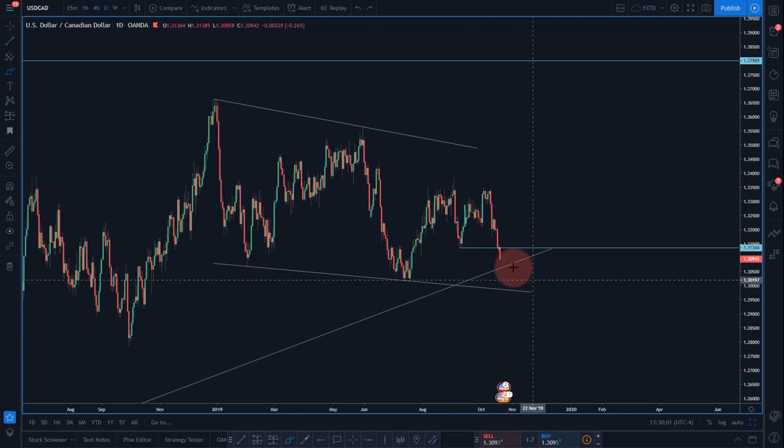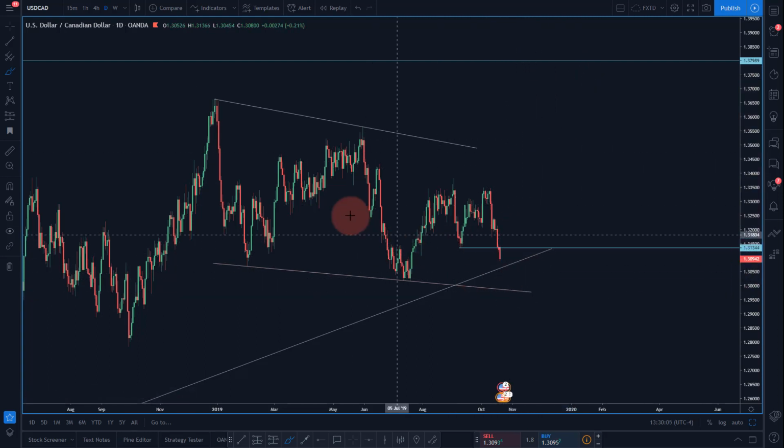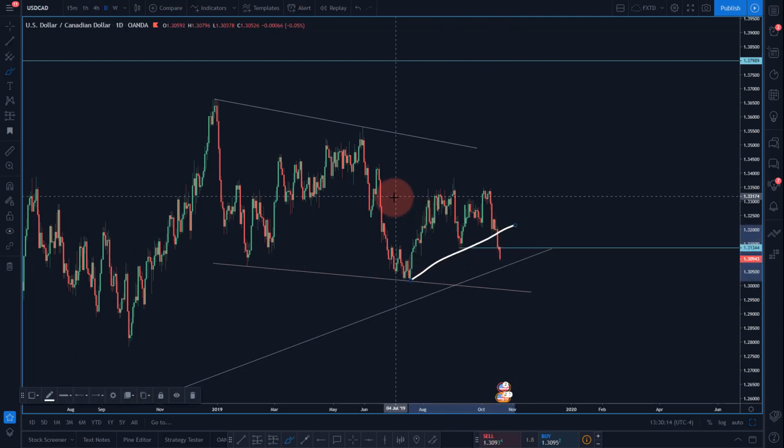Doesn't mean it's going to go forever, obviously. We could get that rejection and move up. It's possible. But we have to keep in mind, where does the market want to move? It wants to move to the downside. So do we have that momentum to continue? We were looking at this area here to break. So this was the channel to break. And it did break. So we want to see how far that can make.